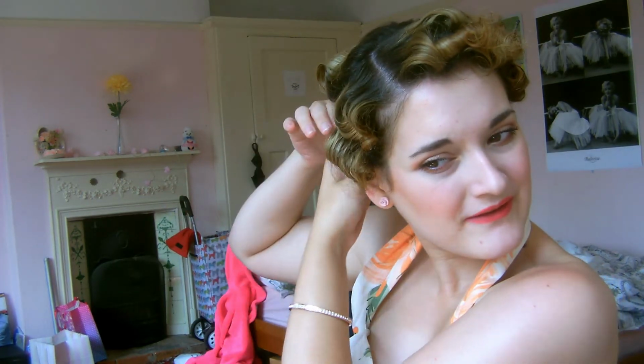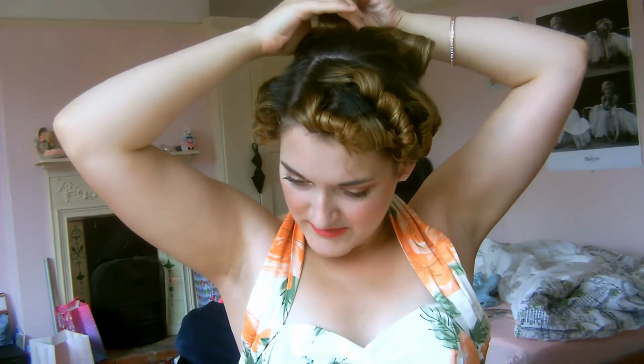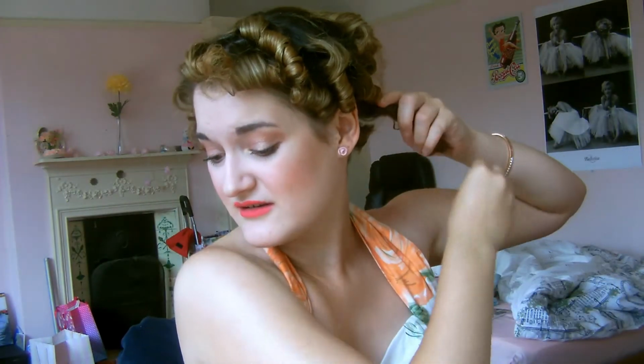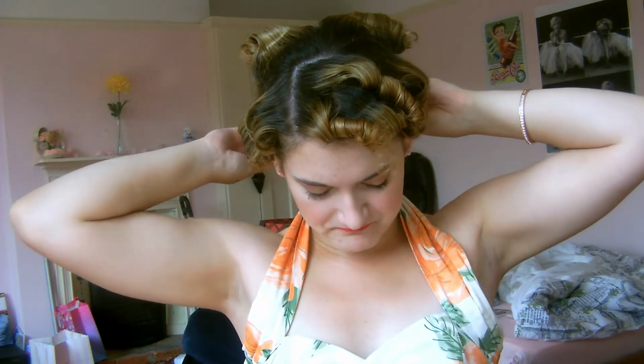Okay, so now we remember the sausage stage, which I've learned to deal with a lot more since my last set. What I'm going to do is run my fingers through these a bit because they are so crispy. Oh my goodness. This will make it a bit easier to brush out in a second. I'm not actually combing through with my fingers, I'm just gently pulling at the curls, like so, to help diffuse some of that product.